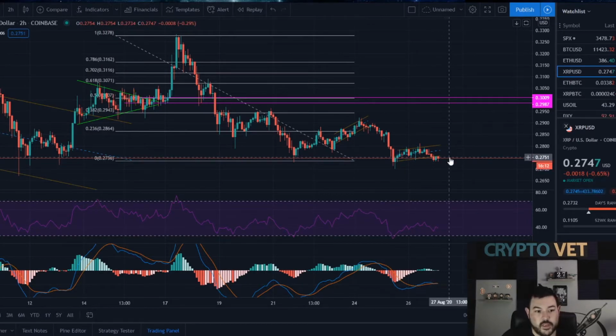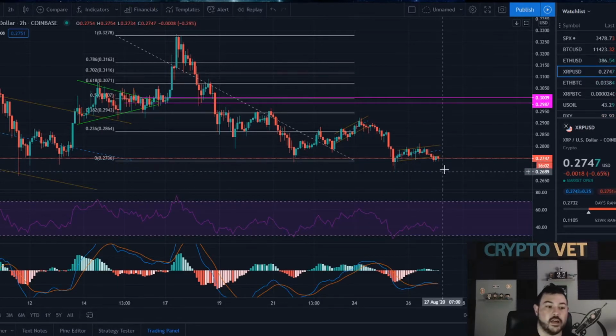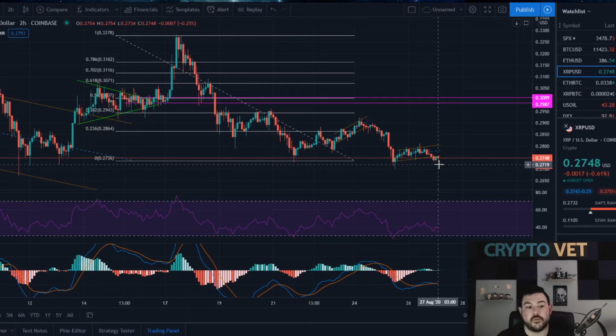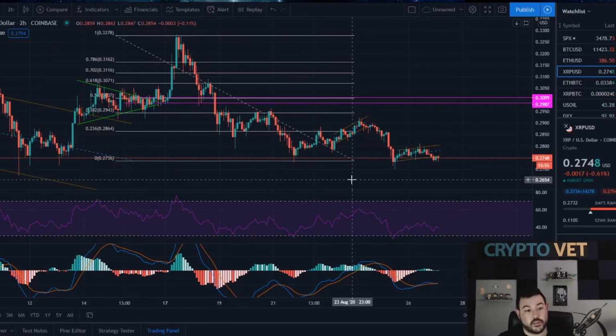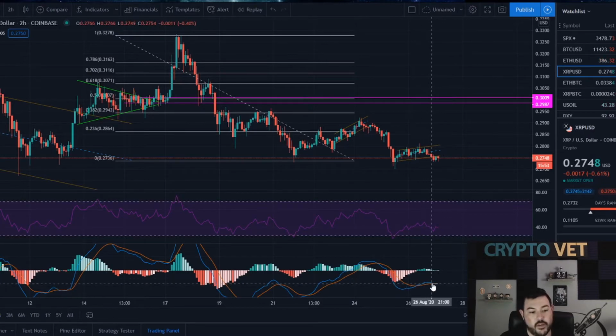But 27.50, just big even, I'm using that as my main support. I was attempting to make some trades if we did get to about 27.24, something like that. I was going to attempt to short further, but I'm a little worried to buy in now. But with this 2-hour chart specifically, we're about to have a bearish cross on the MACD.